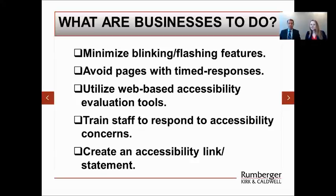Blinking, flashing features. We all have businesses, we're trying to sell our products or services. Make sure you can turn those functions off, because if somebody has a seizure disorder or a visual problem, it can be very difficult. And as we mentioned earlier, if you're trying to sell the hotel room and it's saying $99, $200, and it's blinking, they might just shut off your page and go to your competitor's page because it's hard for them to see that.